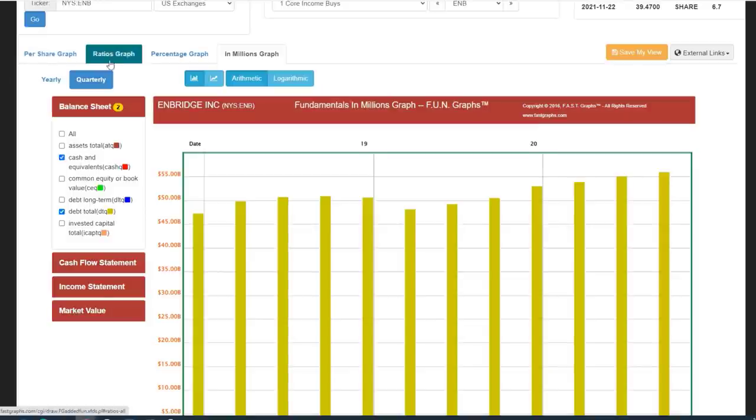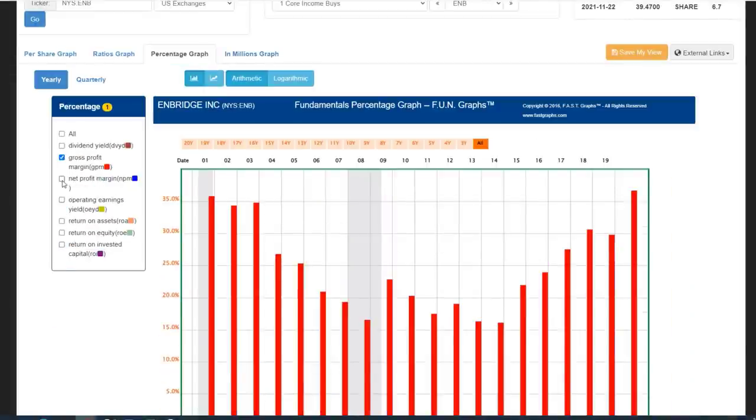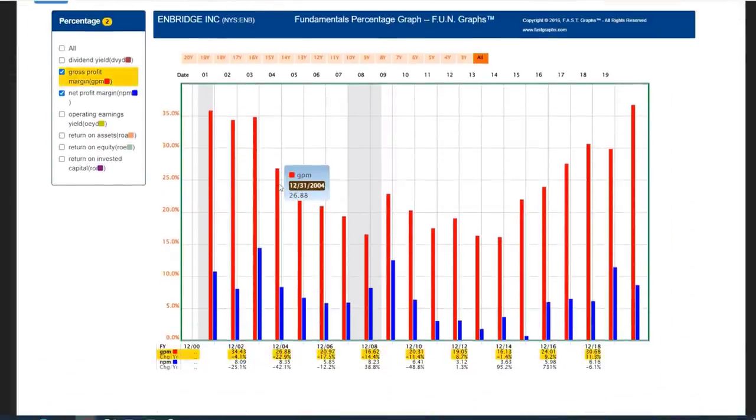From my point of view, I consider this a very complex company. I'm not sure it's even for everybody, and it's not one that I'm real attracted to for all the reasons. But having said that, it does have a lot of good cash flow coverage. It does pay a good dividend, and the dividend is the real story here.